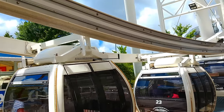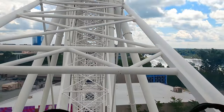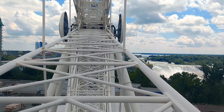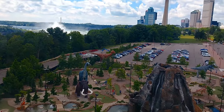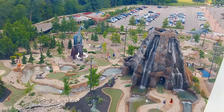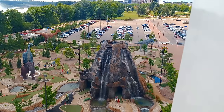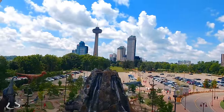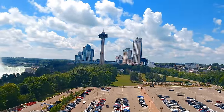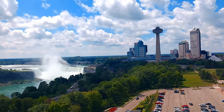Awesome. As the Ferris wheel loads more passengers, you ascend slowly. Gradually, views of the theme park and the falls peeping out on the horizon can be seen. As the Ferris wheel ascends slowly, the views open up and you can see the Horseshoe Falls and the American Falls in the distance. Finally, we are off for a couple of turns. It's quite a fun ride.